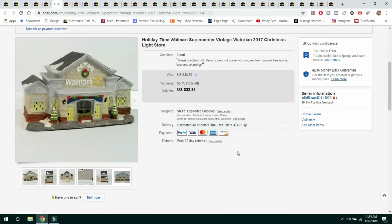This next item was something that I picked up at Goodwill probably over the summer. Paid $3.50 or $4.50, one of those two. That's how much I would pay for it at Goodwill. But this little Walmart Supercenter Village. Now, Walmart does come out with these, I think, every year, and every year they're different. This one was the vintage Victorian scene from 2017. These are collectible. People do collect Walmart villages, believe it or not, but they do.